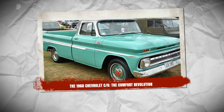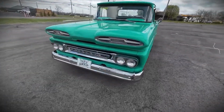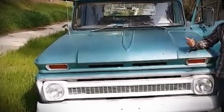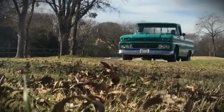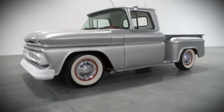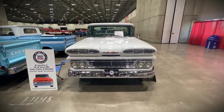The 1960 Chevrolet CK, the comfort revolution. While Ford perfected the Styleside bed, Chevrolet engineers attacked a different problem: ride quality. Traditional trucks used solid front axles on leaf springs, the same basic design wagons used in the 1800s. This setup was rugged, but delivered a bone-jarring ride that left drivers exhausted. In 1960, Chevrolet introduced something that changed the game entirely.